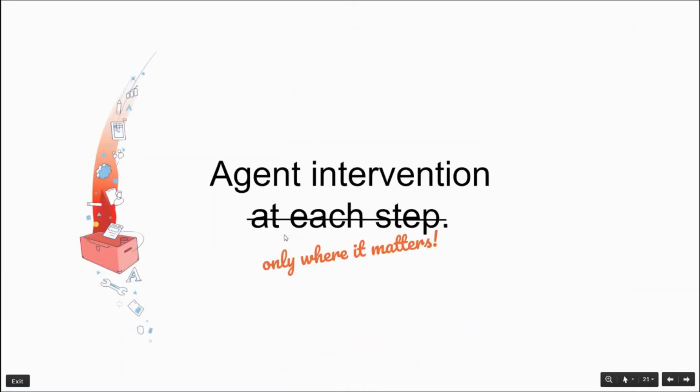that is, as you can see here, agent intervention at each step, definitely no, only when it matters. So what exactly does it mean?